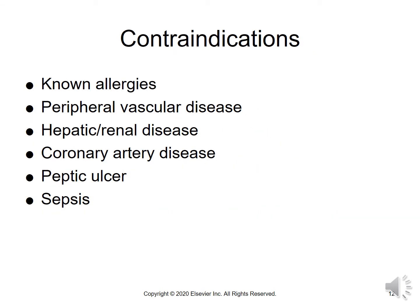Okay, what makes these drugs ones where you don't want to give them to the patient? Any kind of known drug allergy, peripheral vascular disease, hepatic or renal disease, coronary artery disease, peptic ulcers, or sepsis.